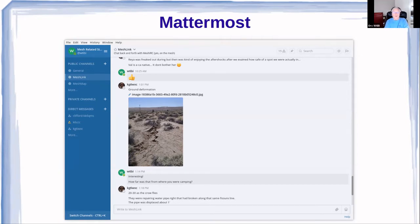And because he runs two Mattermost servers, one on the internet, one on the MeshNet, and they're tied together, he was able to use his cell phone and post it on Mattermost, and we were able to see it on the mesh network. It's very handy.